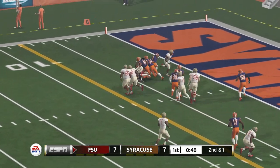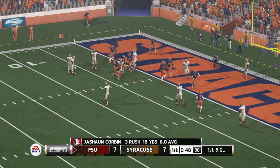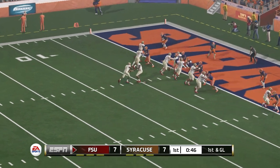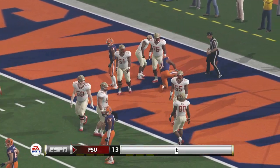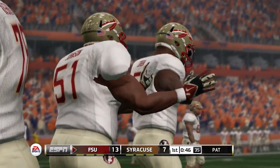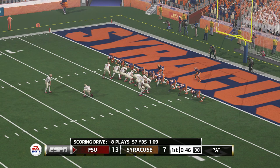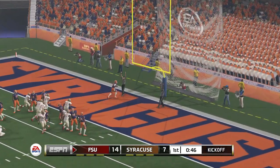They go with the run. Good outside run there. 2 makes the tackle. Gain of 7 on the play. That makes it 1st and goal. Touchdown, Seminoles. There are some guys, when they get near the goal line, they just have a knack for getting the ball into the end zone. That's what we saw right there. And he adds the extra point.